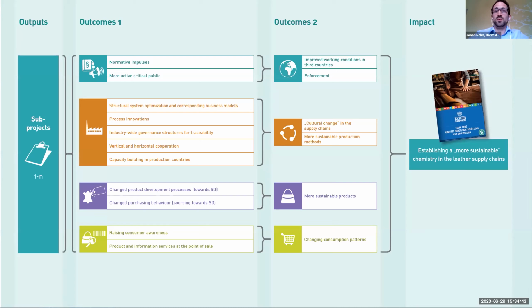But in order for this scenario to actually happen, we need certain outcomes, which you see in outcome level 2. For example, we definitely need law enforcement to take place. If we're talking about changed supply chains, we are also talking about a kind of cultural change in this field. And after all, we are talking about consumer products at the end that are being sold. So these products need to be more sustainable. And if we're talking about selling, we're also talking about changed consumption patterns.